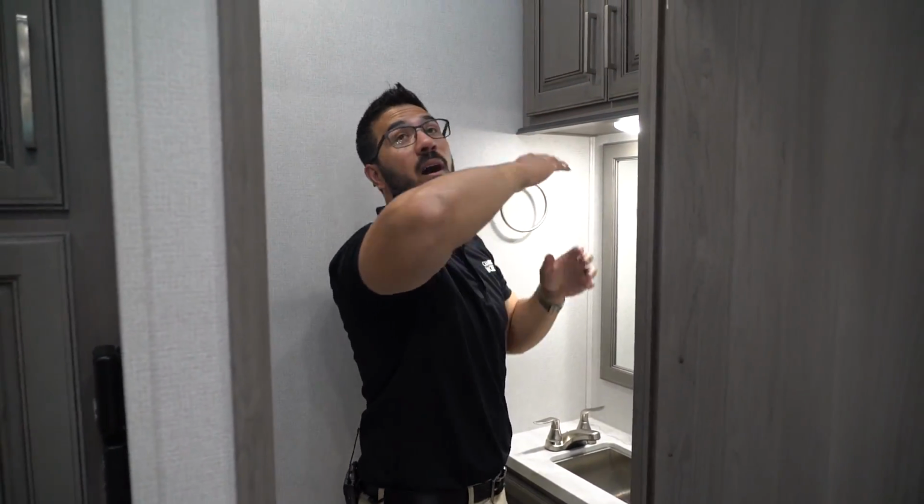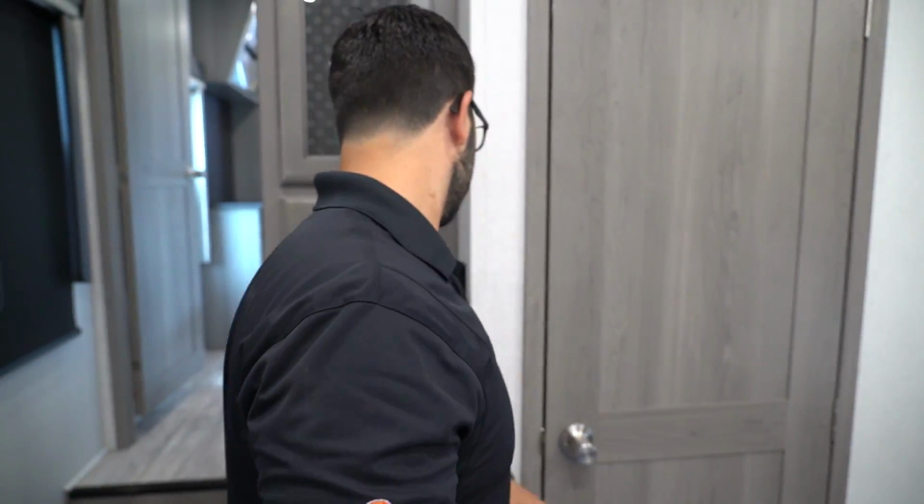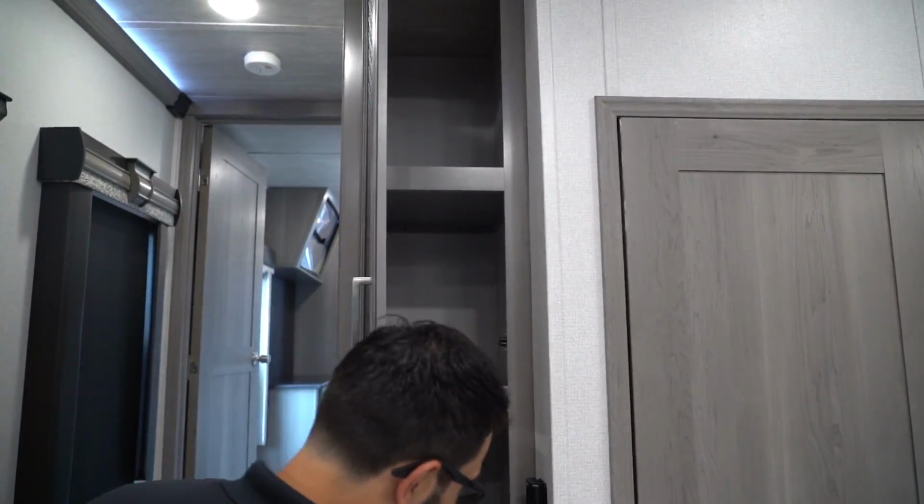You have the fan right up top. Folks, that is a Max Air fan with a rain sensor too. It's a power fan and it's powerful. So if you have to use that bathroom, you can turn that sucker on, and that way your hosts don't hate you. Over to the side, open this up.